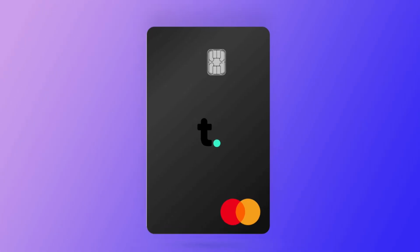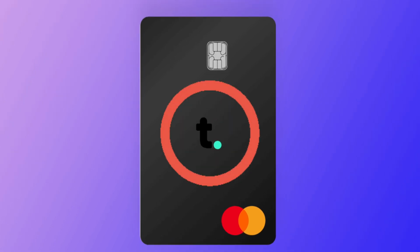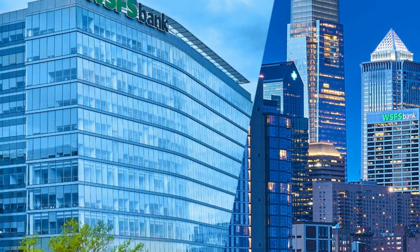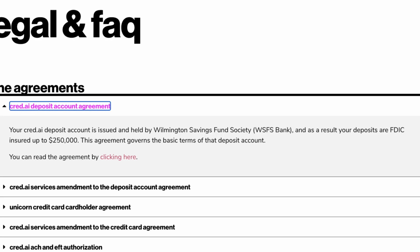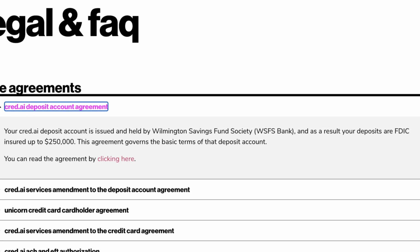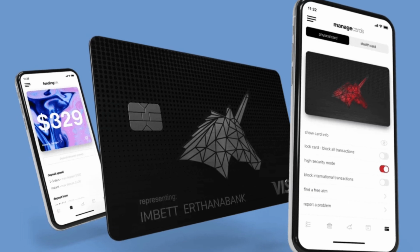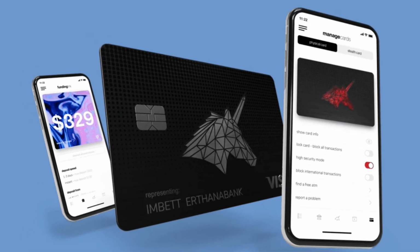And this isn't one of those sketchy credit building cards like Tomo's card, because it's backed by Wilmington Savings Fund Society, which is a really reputable bank, and all your deposits are going to be FDIC insured. If you're using this card like it's designed to be used, you're going to connect your bank account with Plaid and then transfer funds into a deposit account. You're only going to be able to spend what's in that deposit account.